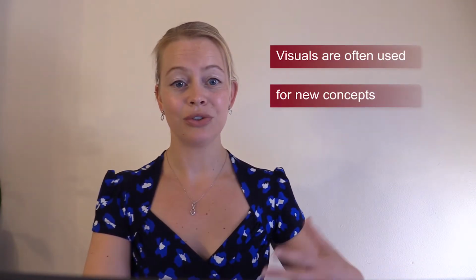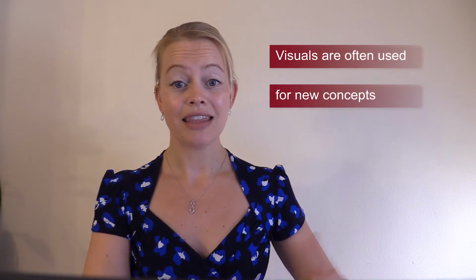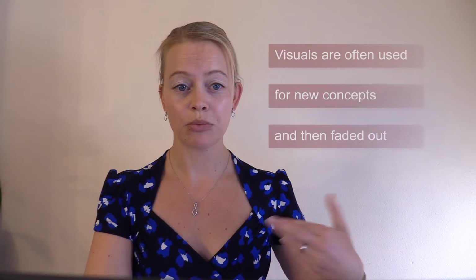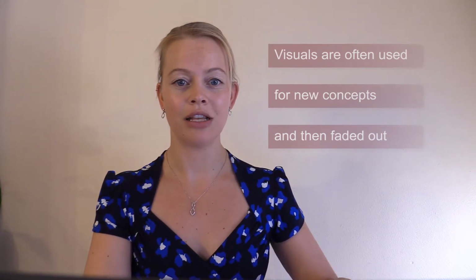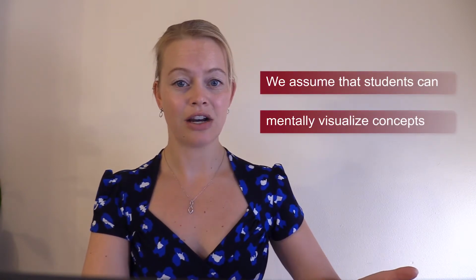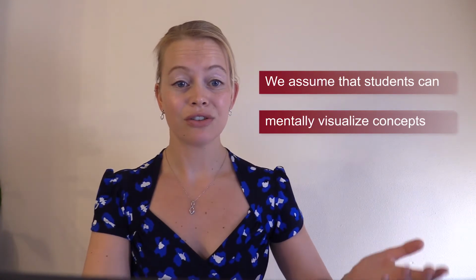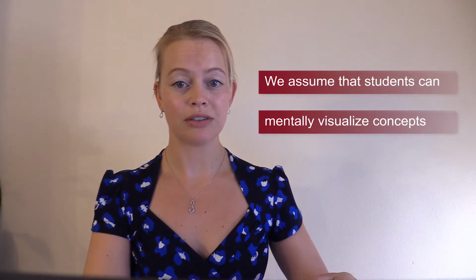And one aspect in which the use of visuals in engineering is very different from chemistry, where much of my previous work was situated, is that visuals are often used mainly to introduce new concepts. And then later, the visuals are actually faded out, and students then work mostly with formulas and other symbolic representations. In doing this, it is often assumed that students can mentally visualize the concepts that are described by formulas, but that is actually very difficult for students, especially if they have low spatial skills.